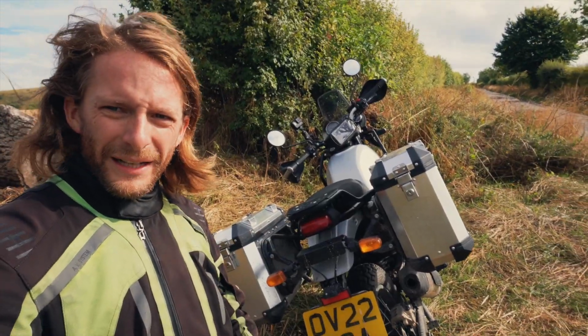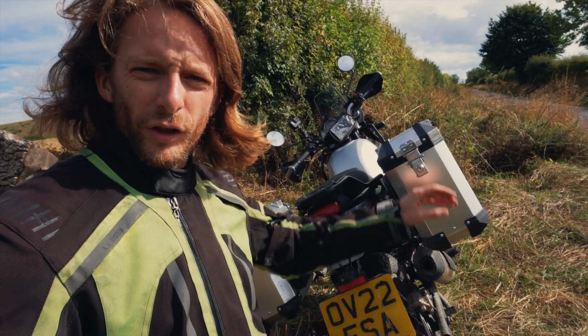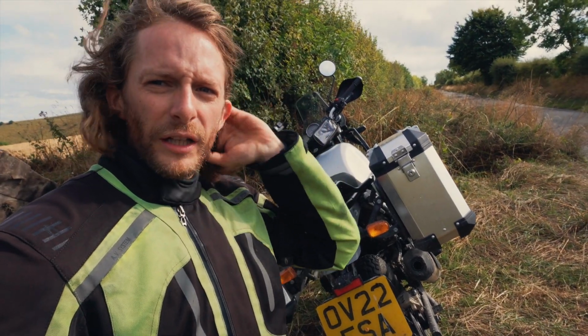So guys, onto the panniers. Two hard panniers either side. Actually nice size and nice quality. I'm not sure if they're aluminium, but they're definitely an alloy, and they feel really quality.